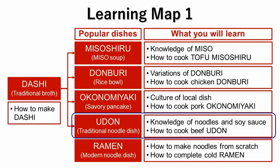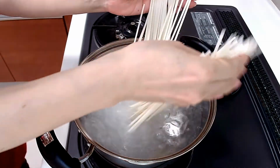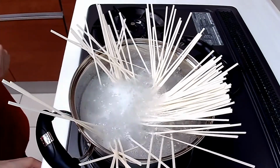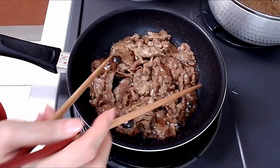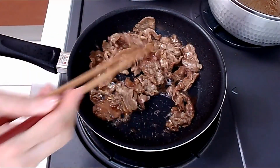The fourth popular dish is udon. In this lesson, tasks become more complicated. You will boil the noodles, make the soup, and fry the beef to make the toppings simultaneously. You will also learn about soy sauce.